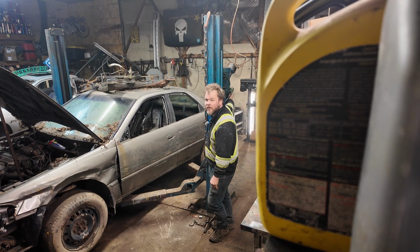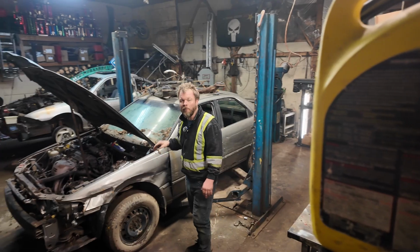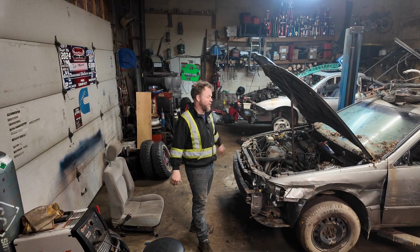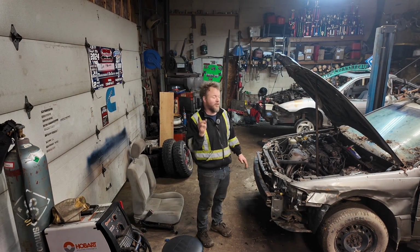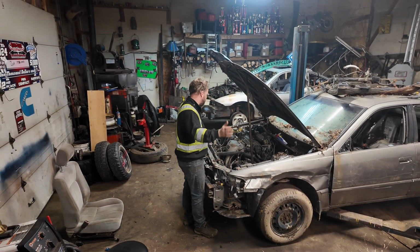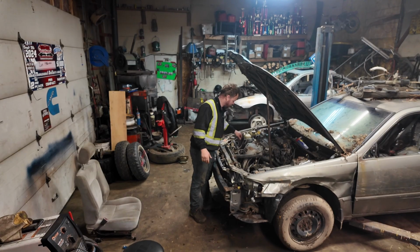Not 100% sure. So usually I ask you guys to help me name these cars. Unfortunately, this one already has a really good name, and it's garbage. Because it is garbage. Not garbage, garbage. And how do I know it's called garbage? I'll show you that in a minute. But like, the intake is filled with mice. The whole underneath side of here is prime mice real estate.